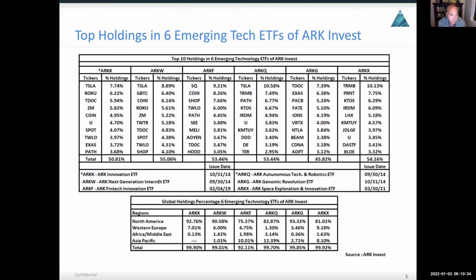ARKW, which is the next generation internet, curious bunch of stuff in here, guys. I really have my struggles with understanding why you stick, for example, Coinbase with Roku and Zoom and Twitter, Spotify. I get it's the next generation internet, but it's all over the place in terms of its coherence. Same is true, frankly, for ARKF. I found putting in crypto with some of Teladoc, for example, Robinhood. I mean, Robinhood makes some sense, but why on earth put Teladoc into a fintech area?